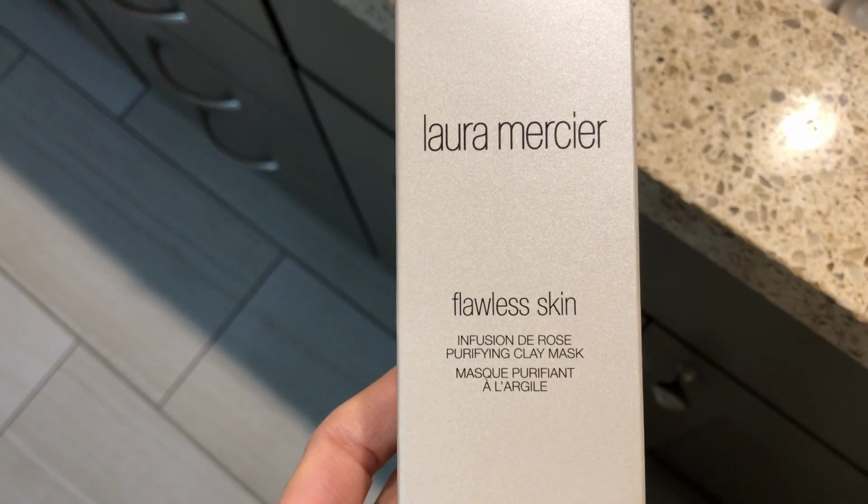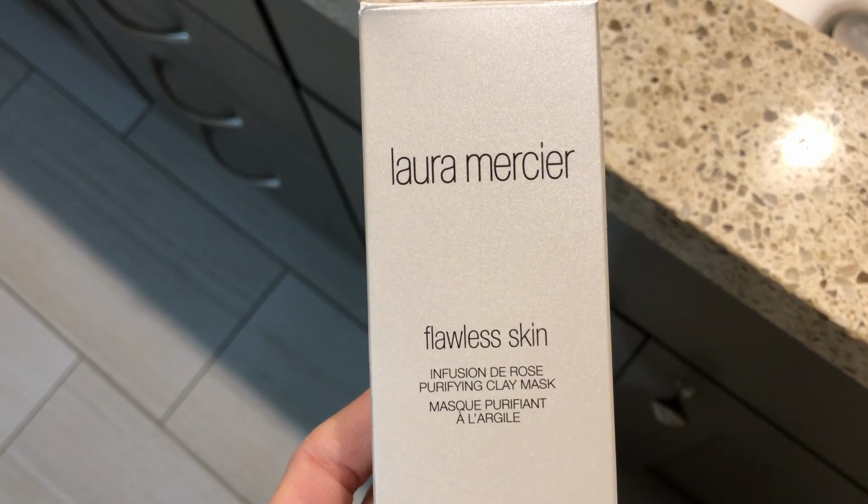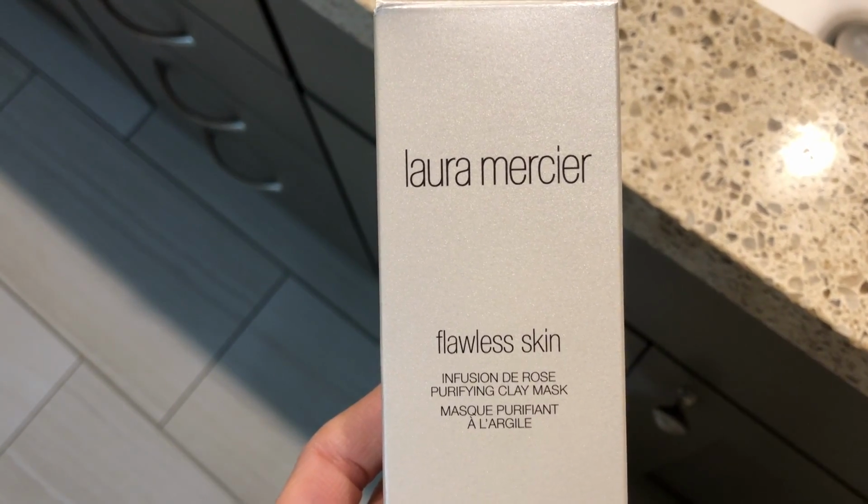If you're a masker like I am and you like to use clay masks, the next time you're out and about shopping, you may want to pass by the Laura Mercier counter and check out their Flawless Skin Infusion de Rose Purifying Clay Mask.